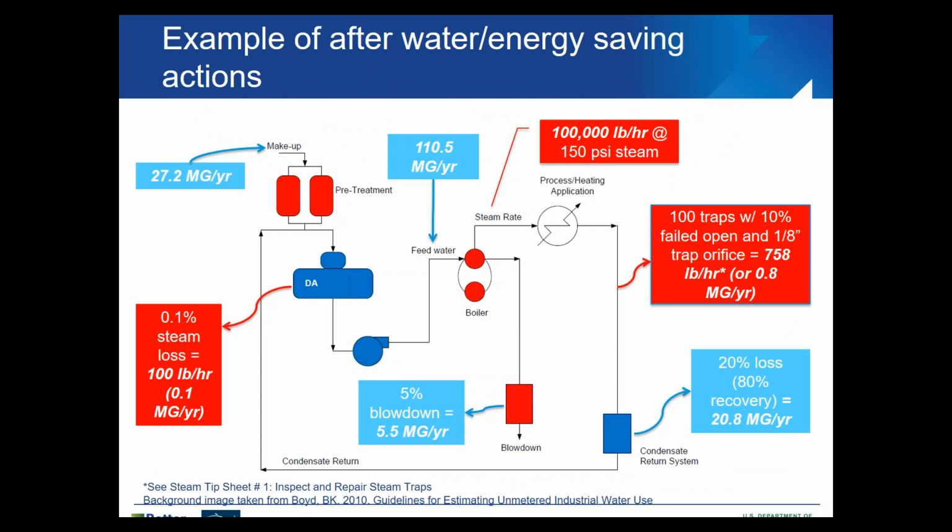So here's what the system looks like afterwards. In the interest of time, we could just go to the next slide.